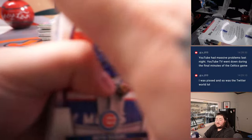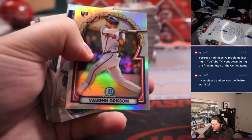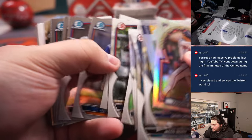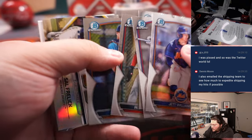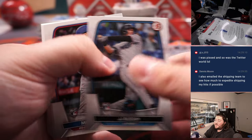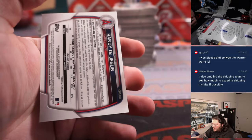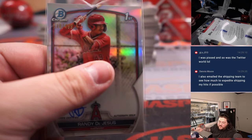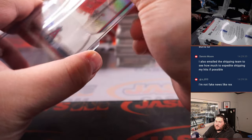All right, box two. Good luck, y'all. Looks like some of these are stuck together, you know? All right, first up, Randy DeJesus. Refractor, 170 out of 499. Bowman first auto for the Angels. And Hov. Got that in the team random well.